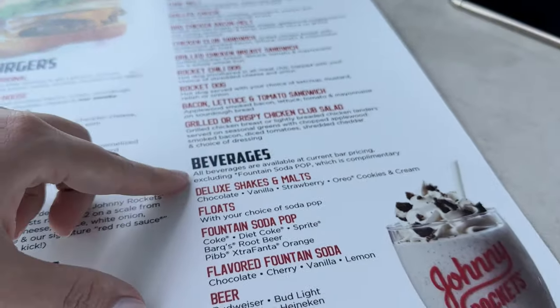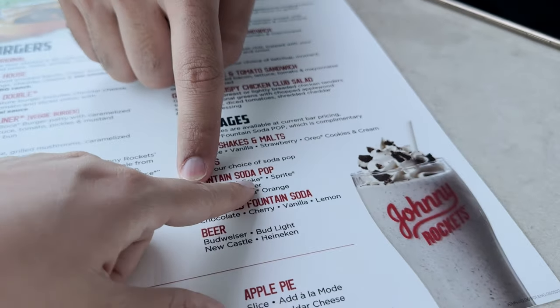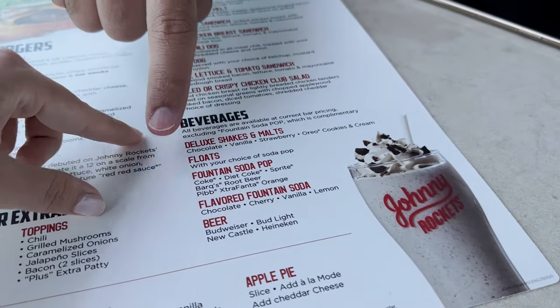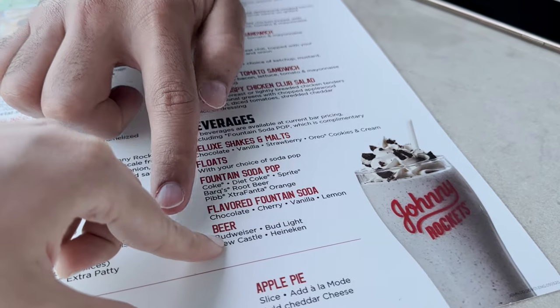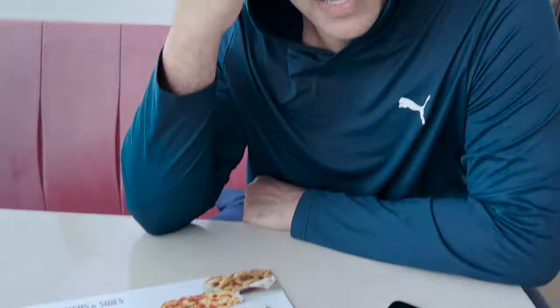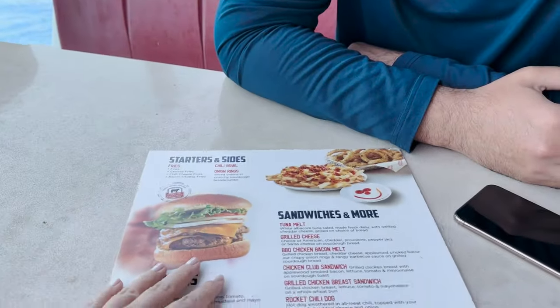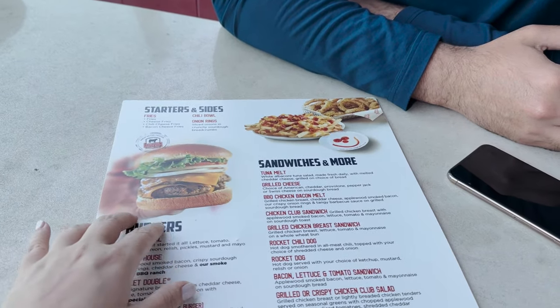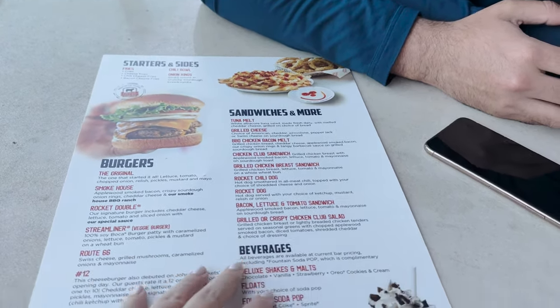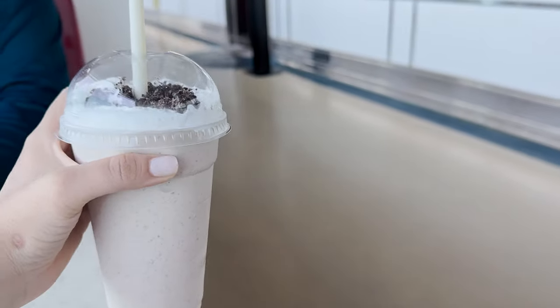Here's the part that's not included. With the $17.65, you do get the fountain soda pop, but you don't get access to the shakes, the floats, or the beer. And the milkshake that I got was $5 and change. $5.90, I think. Yeah, $6. It's dollars. It's really cheap if you come with the entire family, but I think this is per person. But it's a lot of food. You get to eat a lot on the cruise. And let me show you the shake. Look how yummy this looks. This is an Oreo shake.